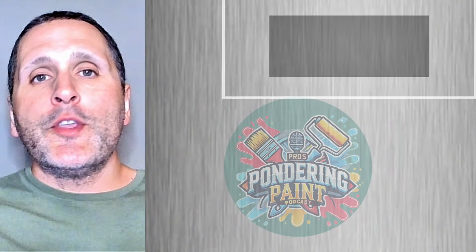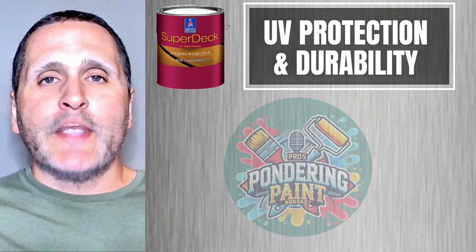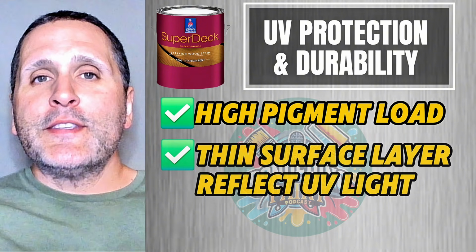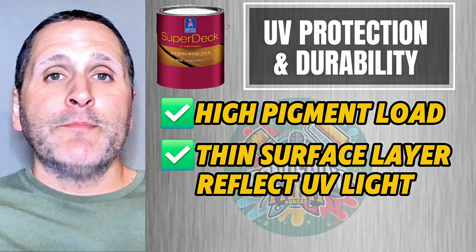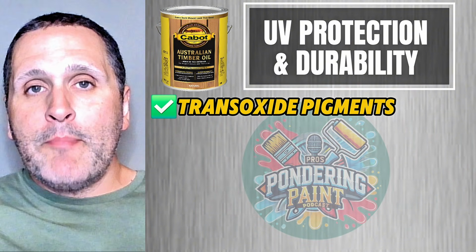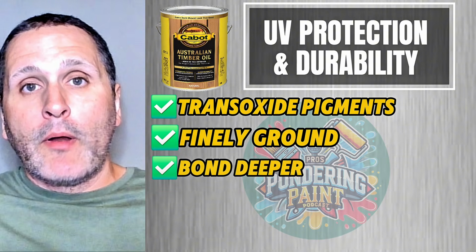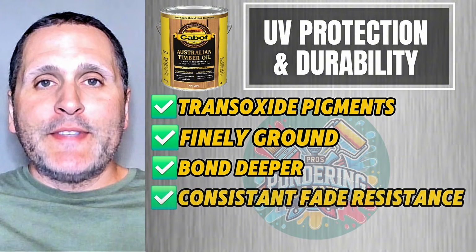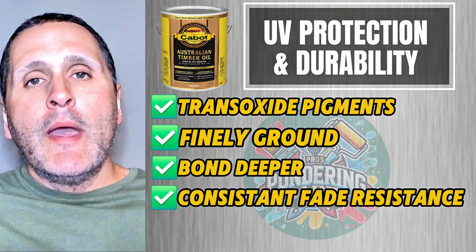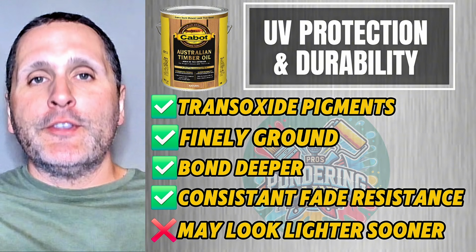Let's now consider UV protection and durability. SuperDeck really starts out strong. It has a higher pigment load, and that thin surface layer reflects more UV light right away. Cabot's trans-oxide pigments are more finely ground and therefore they bond deeper, offering consistent fade resistance without forming a film. It fades gracefully, but it may look lighter sooner, especially when you compare it to the SuperDeck.